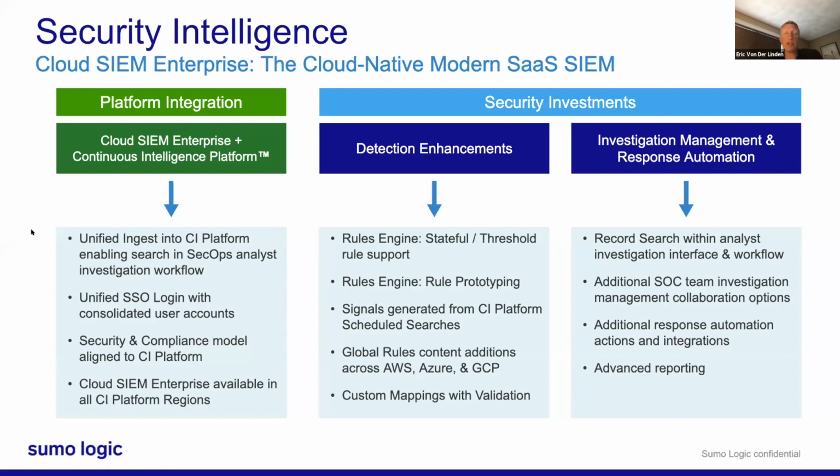Also, expansion of regions. Today, Cloud SIEM Enterprise lives in 3 spots: Canada, US, and Frankfurt, Germany. There is conversation around opening this up to other regions of the world. Again, a lot of that's going to be driven on demand, but we're looking at Asia Pac as well as India and some of the other countries that have expressed interest in Cloud SIEM Enterprise.